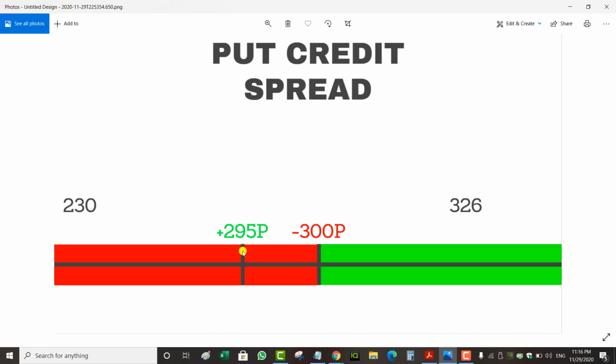Now on Friday, he can't exercise his 295 put out of precaution because he doesn't know what the stock will be trading at on Monday. The stock could be at 326 on Monday. If he exercises his 295 put, that gives him the right to sell shares at 295. So if he's short shares at 295 and the stock is in the 300s, then he's already losing money. So there was really no way for this trader to close the trade on Friday, and there was no way of protecting himself by exercising the put because he doesn't know what the stock is trading at. He can't even do it out of precaution.